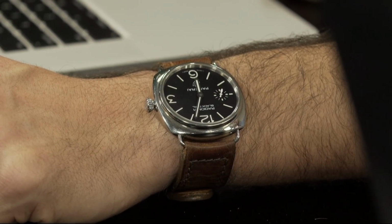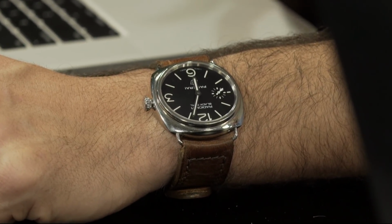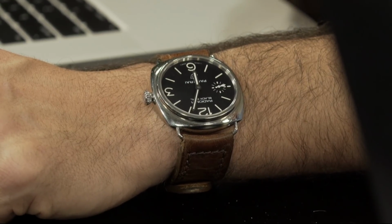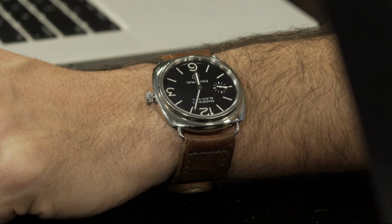It's actually the lowest price point Panerai you can buy, and in my opinion, probably one of the best. If you're a Panerai collector and you want to have a Radiomir in your collection, just go for the 380. It doesn't make sense to get anything else. It's such a good value. I think you've spent more money on straps at this point than you actually spent on the watch.